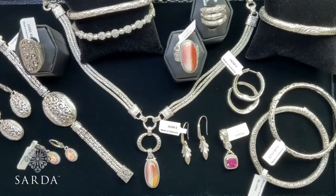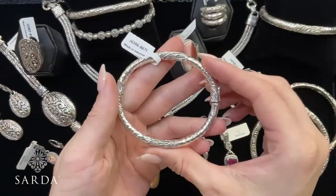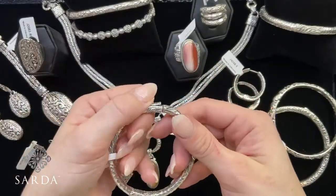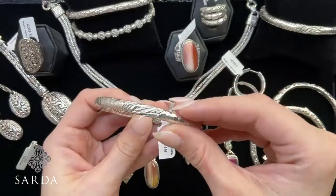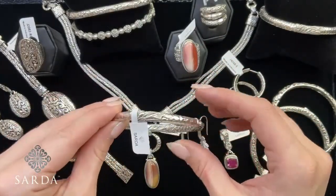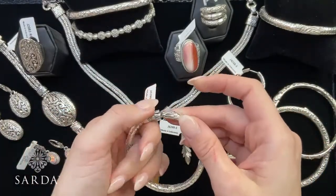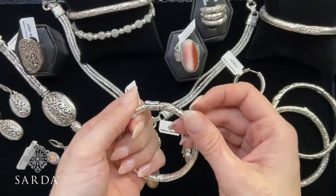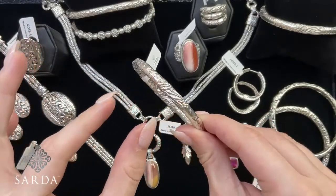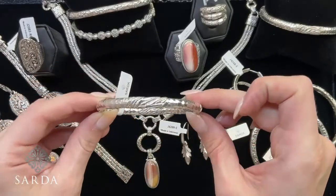Okay, kicking it off with the leaf bangle. J6396, Peace Be Still. It's an oval bracelet. We have a 6.75 fitting a 6 to a 7 inch wrist, and we have a 7.5 fitting a 6.75 to a 7.75 inch wrist, for $179.99. Push button closure. You can see the leaf detailing kind of in the centers here, and then hammer detailing the rest of the way.